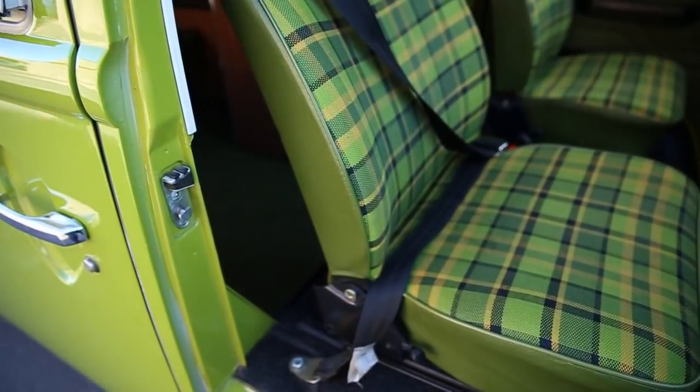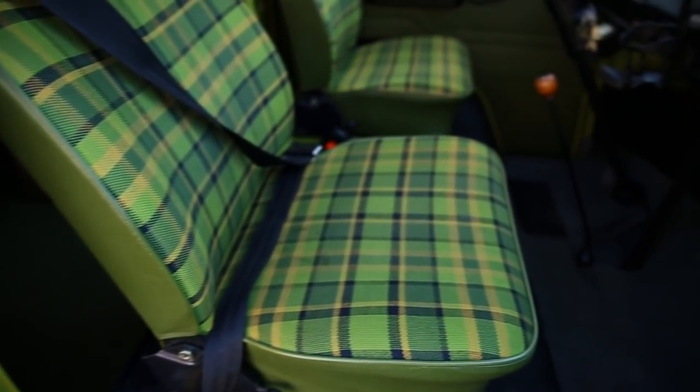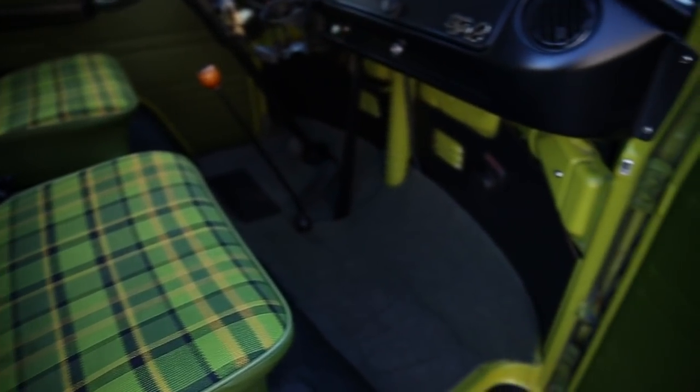The original plaid. I've never seen seats this nice, ever. Usually you feel the metal coming through them. They're just not in this good a condition.